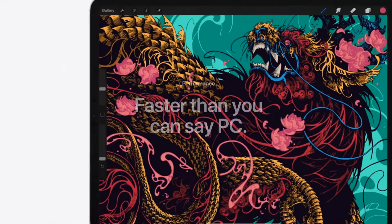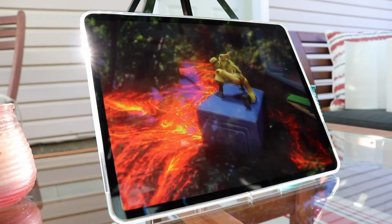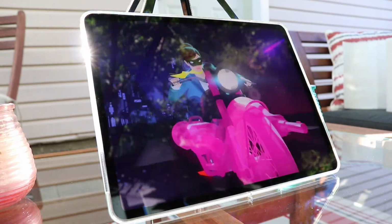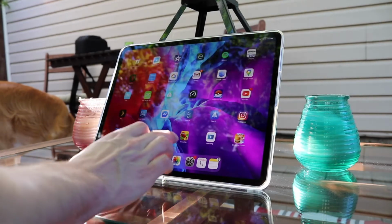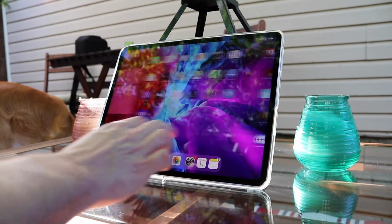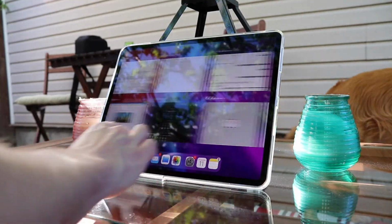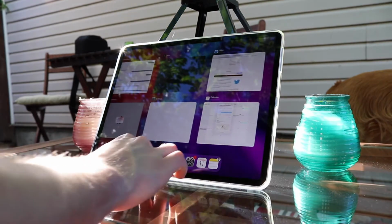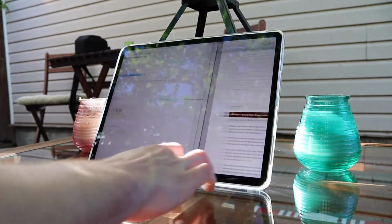So this is an improved processor with the A12Z Bionic Chip. Not only does it help with load times on apps and smooth gameplay, but it also makes things really snappy, which is something I noticed right away just by swiping through pages or scrolling through Safari. It's just those little things that most consumers are going to notice. You'll see that it really keeps up and it really just glides. Now that processor is also going to help power the LiDAR scanner, 3D design, 4K editing, and multitasking.